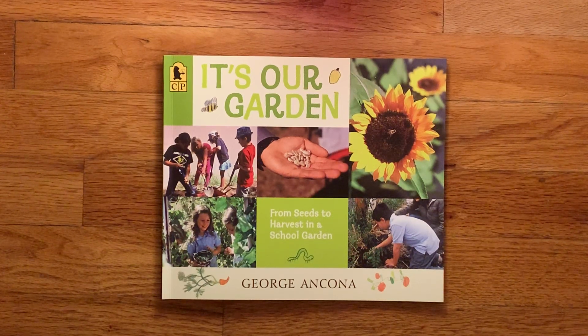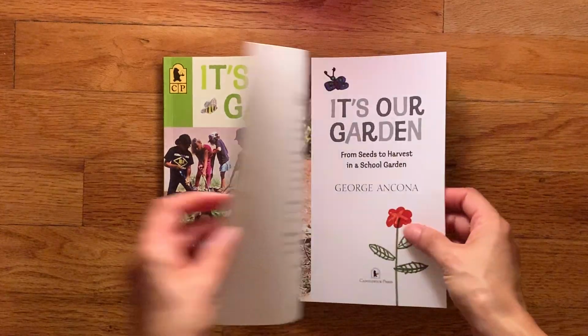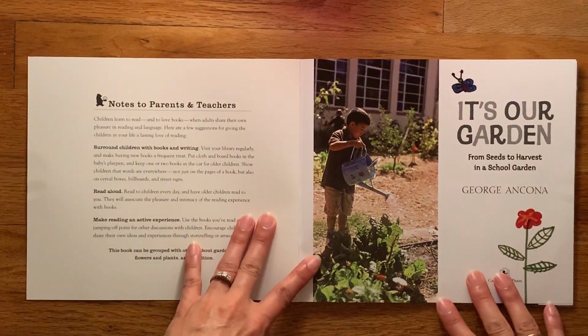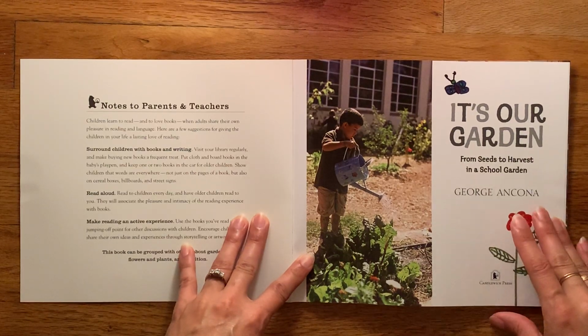It's Our Garden: From Seeds to Harvest in a School Garden, by George Ancona.